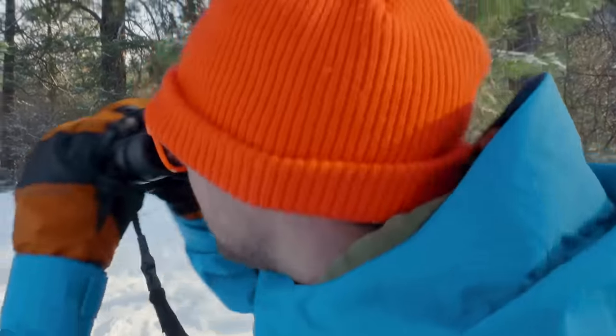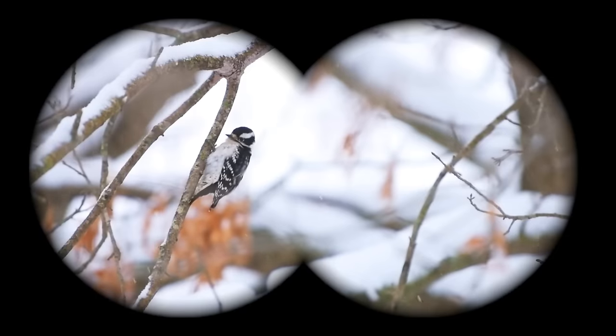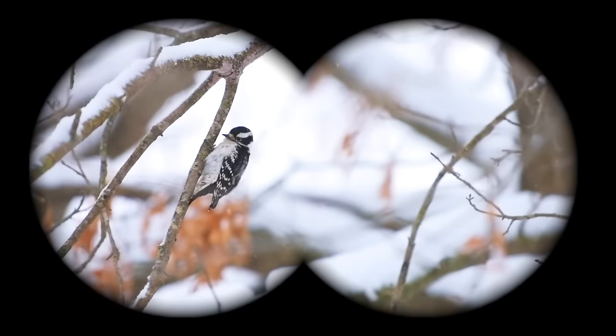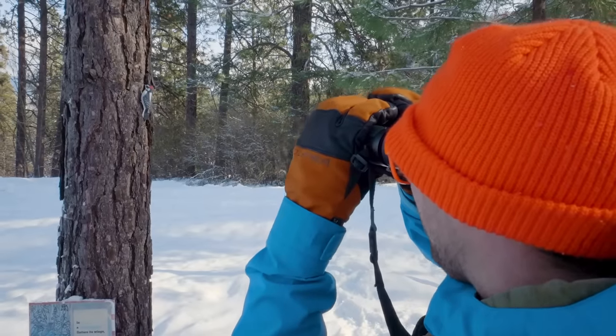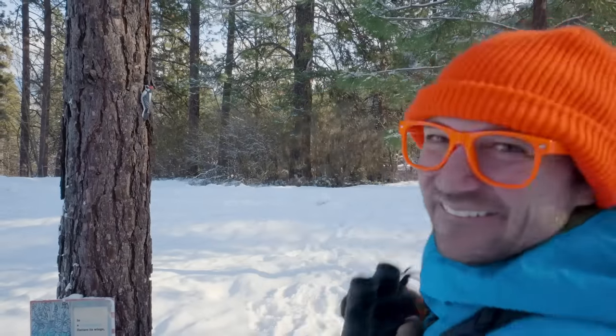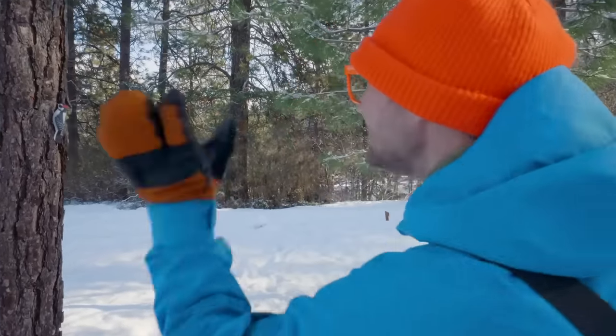Hey, I have an idea. Why don't I use my binoculars to take a closer look? There it is. Wow, that is such a beautiful bird! Wow! Whoa. Okay, let's put these back and let's see if we can find some more birds. See ya!